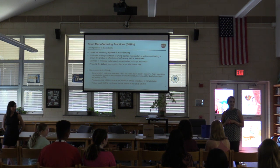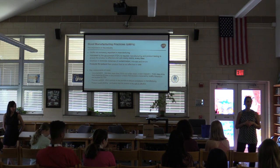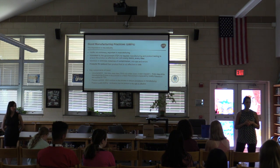Do generic drugs get regulated differently? No, they are regulated the same way. They're looking at the active pharmaceutical ingredient as well, but they're also looking at what other controls and changes. Generics are also required to do clinical studies. They're not quite as robust as what we do for the first time, but they're still very robust.